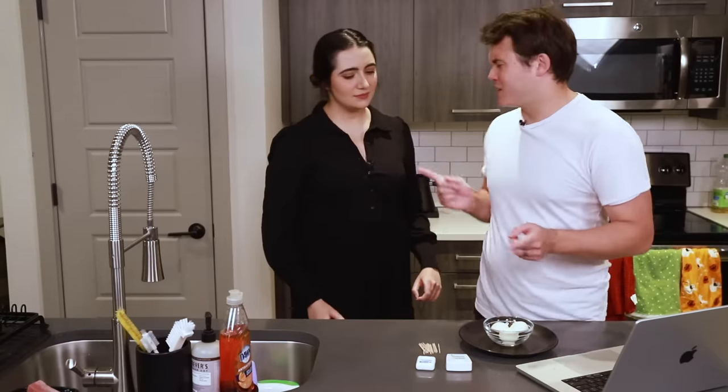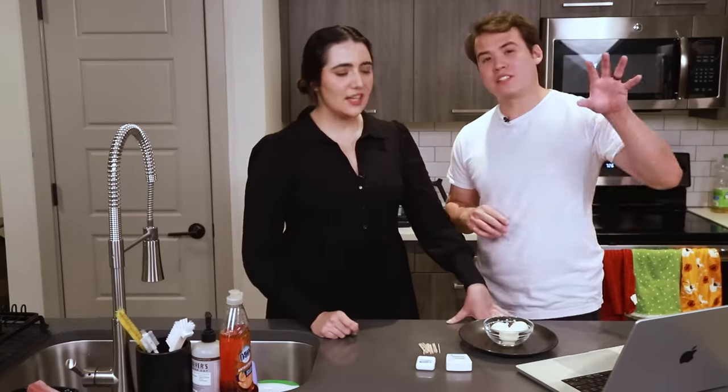It's not deviling an egg, but it is adjacent to deviling an egg. You know, it's making the egg cute for display purposes. Transforming the egg, because also a deviled egg tastes delicious. Let's go to the hack.